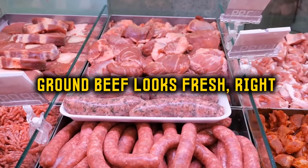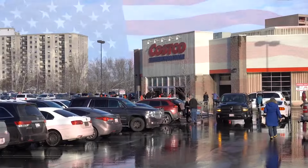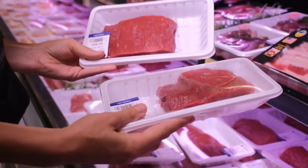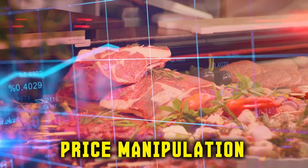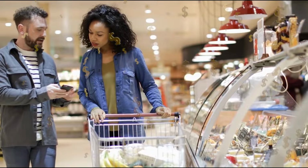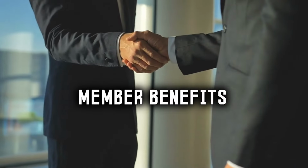Ground beef looks fresh, right? Red meat, Kirkland label, warehouse pricing, straight from America's most trusted retailer. But grab the wrong package and you're getting factory farm scraps, misleading origin labels, and price manipulation, all marketed as premium quality. For families buying in bulk to save money or seniors trusting warehouse pricing, that's not value shopping. It's corporate deception disguised as member benefits.